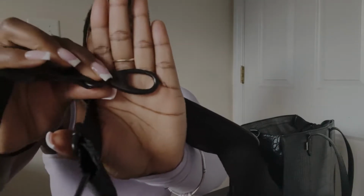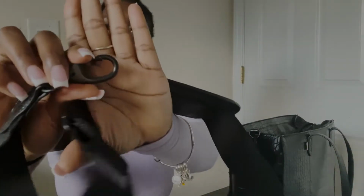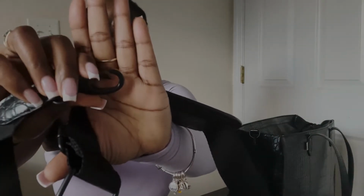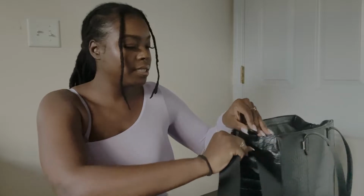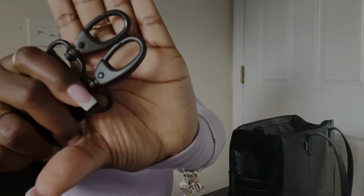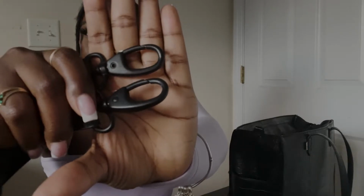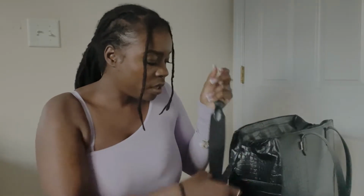It looks as if I just purchased it still a whole year later. And it's really easy to open and close. Real easy. Both sides look the same. Let me show them both up close. It's more of a matte black, smooth texture.